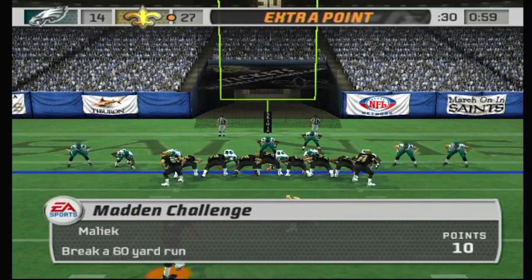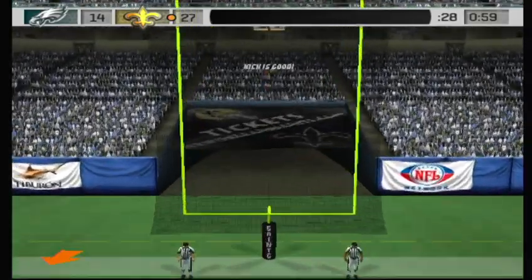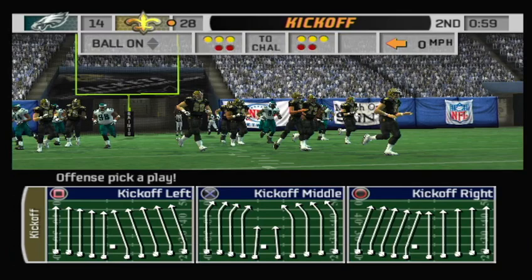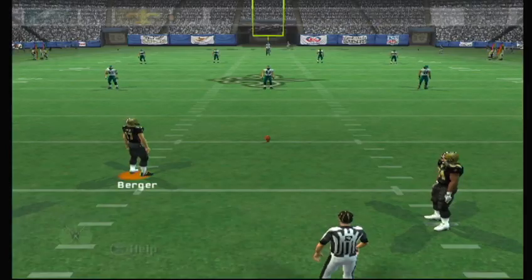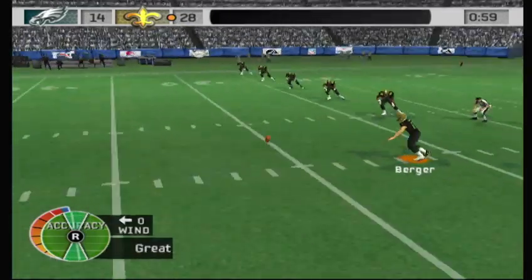Carney comes in for the extra point. The point after is good. Now, that's just the type of thing that you come to expect from these guys. They do a really good job scripting the plays that they're going to be running, and they do a great job of executing them when they run them.